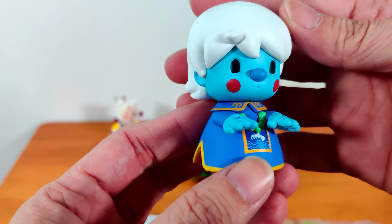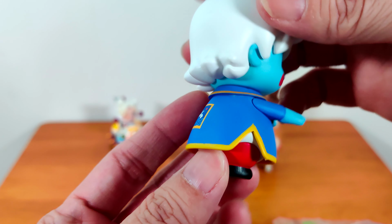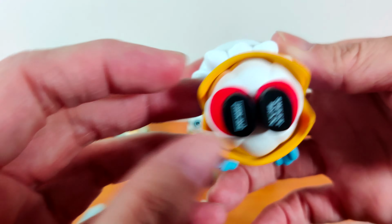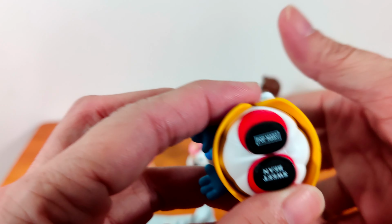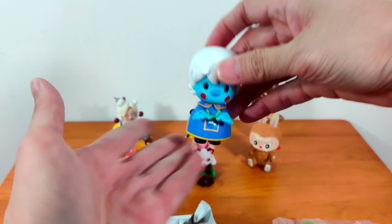He's wearing some green beaded necklace. Could be jade. His clothes are very, very cute. Below you can still see his diapers. And you can see Sweet Bean Pop Mart below on the feet. Original toys will tend to have all these labels on the feet or sometimes on the back of the head. Okay, let me get him outfitted.